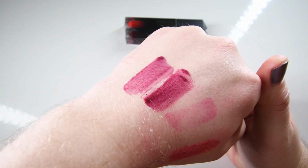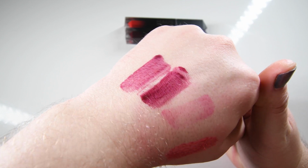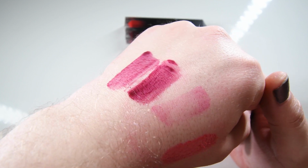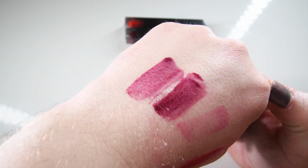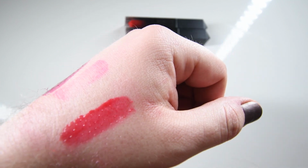But I haven't worn the Milani one enough to say it's better or worse, because you can see it seems a little bit more sheer, but the colors are not that far off. So, hey, if you saw this Lady Gaga lip gloss and you were looking for something a little bit different or cheaper that was similar, then maybe Fishnet Tights will be for you. I also just love the name Fishnet Tights. I think that's a great name for a gloss.